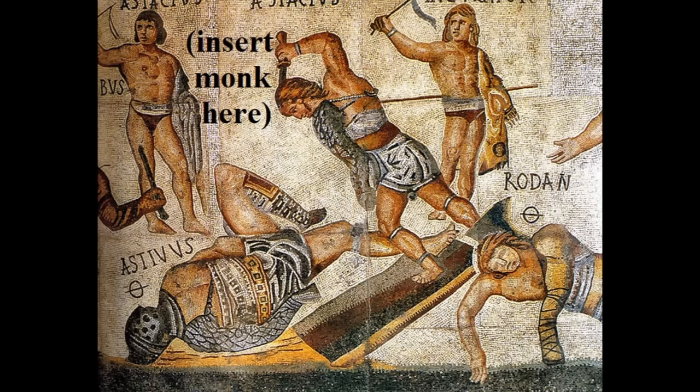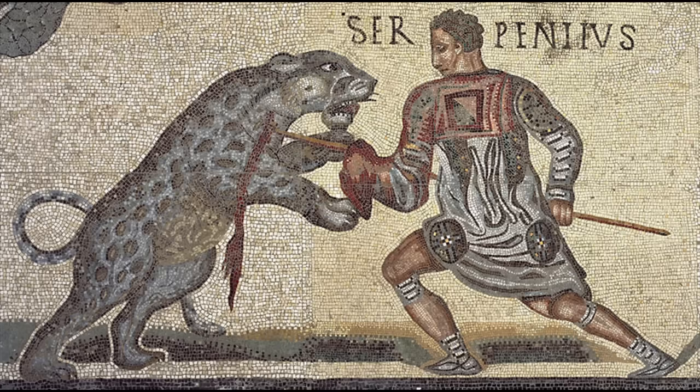Although Christian disapproval was one cause of the decline in combats, the fact that the emperors were no longer paying for them seems to have been equally important. Whatever the reason, the last gladiators fought in the Colosseum sometime in the early 5th century. The beast hunts, however, continued. They lasted longer, in fact, than the Western Roman Empire itself.